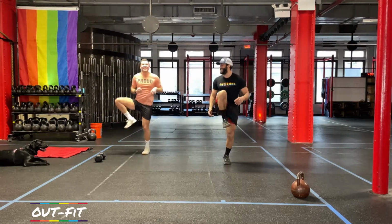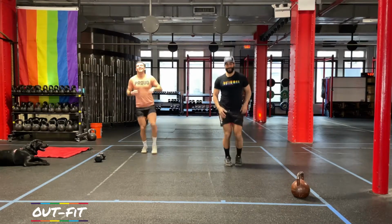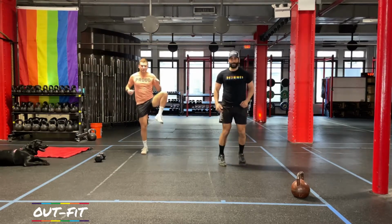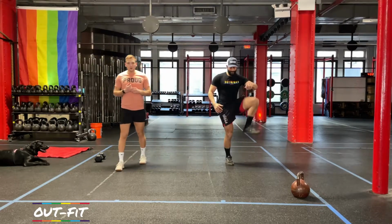Once you hit 10 on the right, hit 10 on the left. It's a great warm-up for your hip. Open up the hip flexor, get a little bouncing in. If you need something to hold on to, you can do these walking across the room.